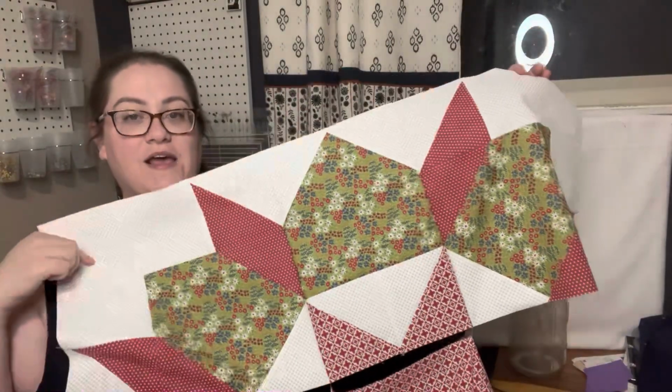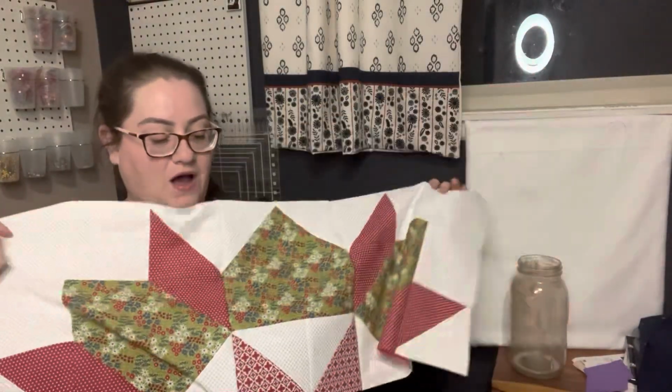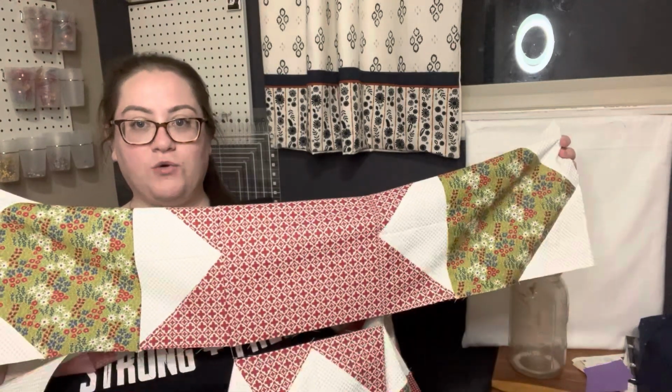I've cut out the customer quilt, and then I just couldn't stop, and I've gotten it to where it's chained. So this is the top row, the middle row, and then the bottom row. So I am stopping for the night.